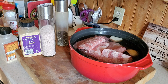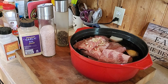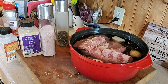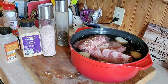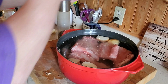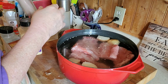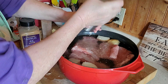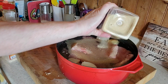Also, I chopped up garlic yesterday, so I had leftover, so I'm going to throw that in there. Just going to add water to it and get it all out of there. Lots of salt and pepper. Garlic powder, or granulated garlic, sorry.